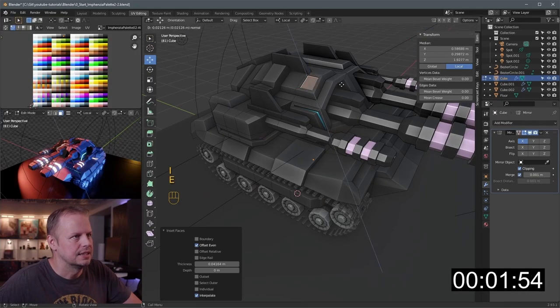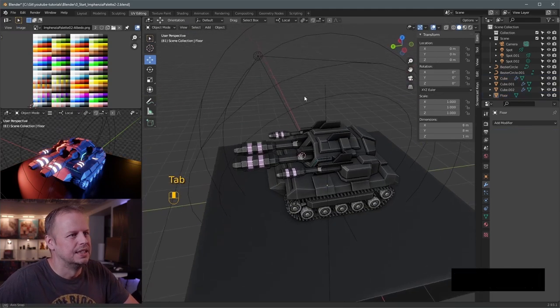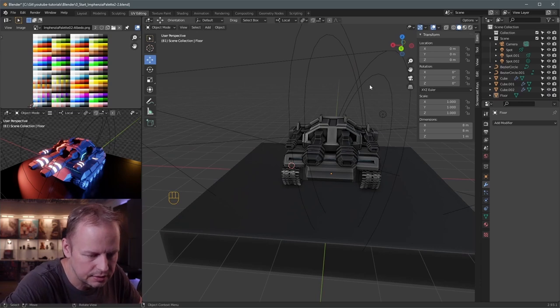I to inset, E to extrude. Oh, what's the time? 1 second. Okay, there we go. It's more of a, I don't know, it's not a tank looking thing.